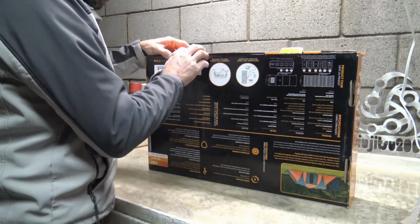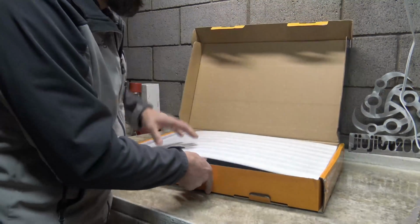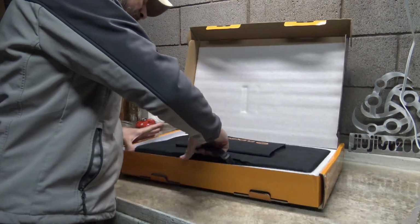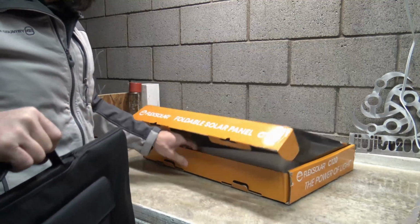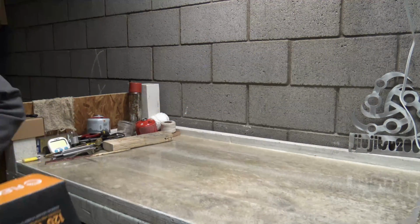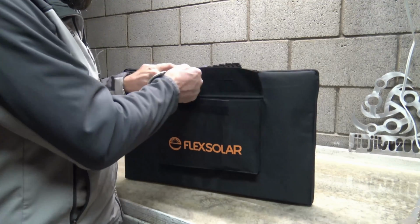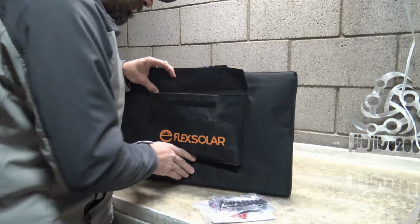So we'll open this up here. Take a look. Wow, it comes packaged very well. Nice foam insert there. And there is the panel right there. I'm going to pull that out. There's nothing left in that box, so I might as well set that down. Flexsolar. So we're going to open this pouch and see what's included here. So you have a nice Velcro enclosure. Got a few things here.